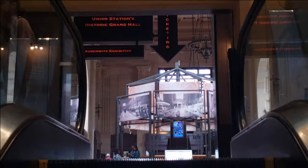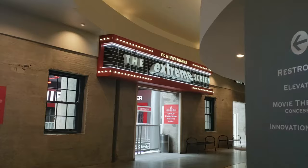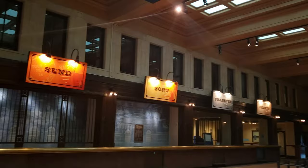There's also a planetarium in Union Station, a theater with a huge 80 by 53 foot screen, a post office, a player piano out of tune. But although it's free to get into Union Station, Union Station is not free because you have to pay for parking. Okay, that said taxi stand. The other side says pay for parking.